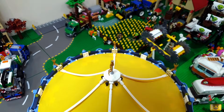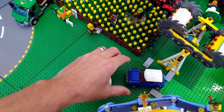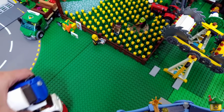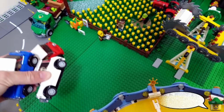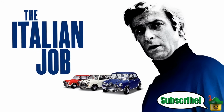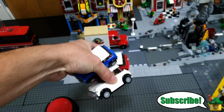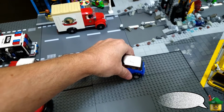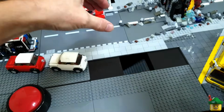Yeah, so absolutely ages ago, I made these three minis in red, white, and blue to represent the minis that are in the film The Italian Job. Now, I prefer the older film, but some people prefer the newer one with Mark Wahlberg in and so on, and Charlize Theron. Ooh.